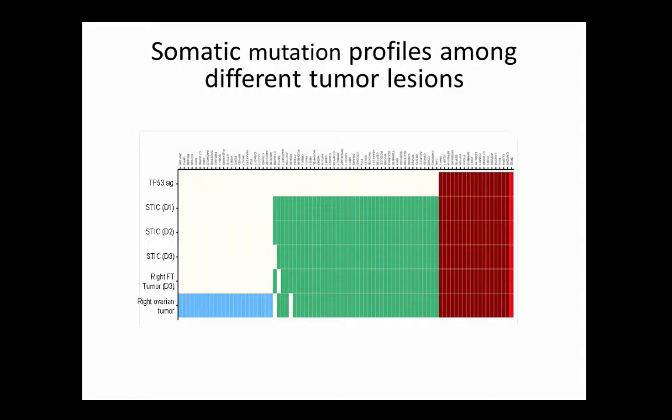Here's another example. Now I've sort of twisted this on the side. So here's the signature. There are 3 different STIC lesions we identified, the right fallopian tube tumor and the right ovarian tumor. And again, P53 is early and it's present throughout. These signatures have about 10 alterations. You acquire many more in the STIC lesions and then even more in the right ovarian tumor.